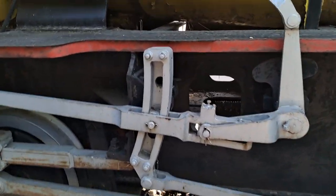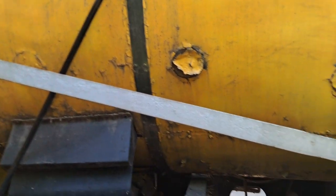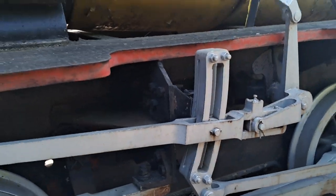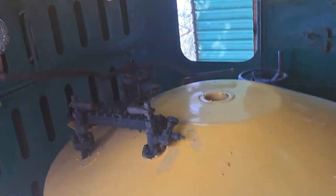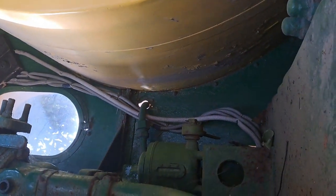This used to be the reverse assembly. You could just pull this or push it back, so as to send your locomotive forward or backward. A mechanical reverser, technically. The interior might be seen from here, let's try. Literally a dumb yellow tank. Amazing, right?